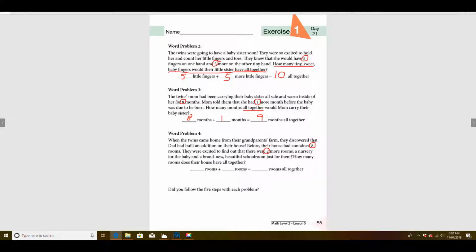Now what we have to do is find our clue words. All together. That's our clue word. Remember, clue words tell us if either we have to add or subtract. All together means we have to add them all up. So that's addition. So let's put our numbers where they go. We have 8 and a 2. So put 8 plus, then they got 2 more rooms. What's the answer? Can you figure it out? Did you get 10 rooms altogether? Good deal.